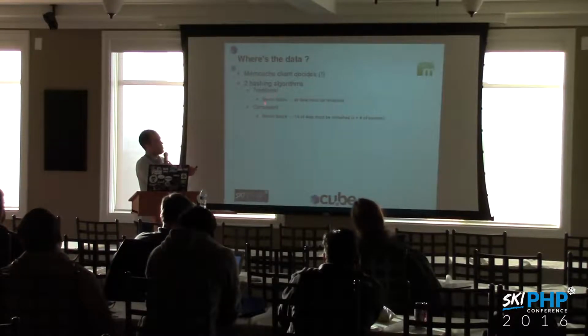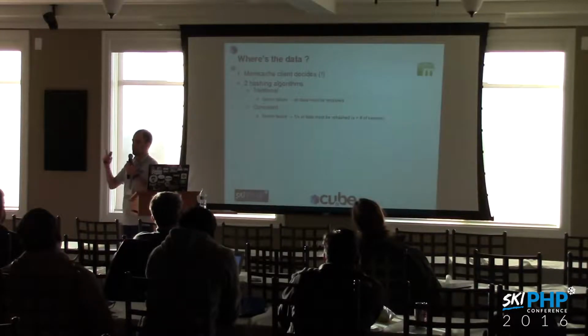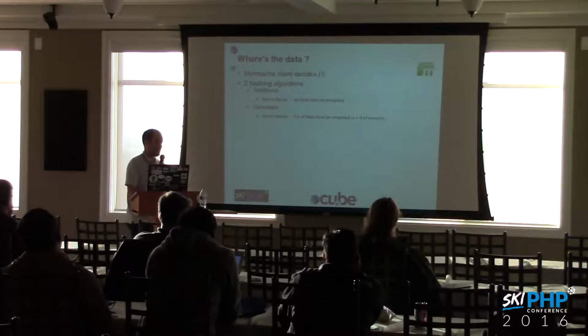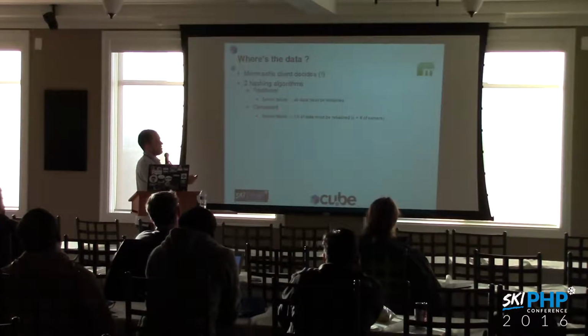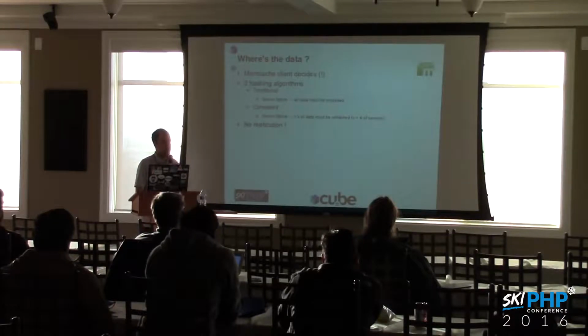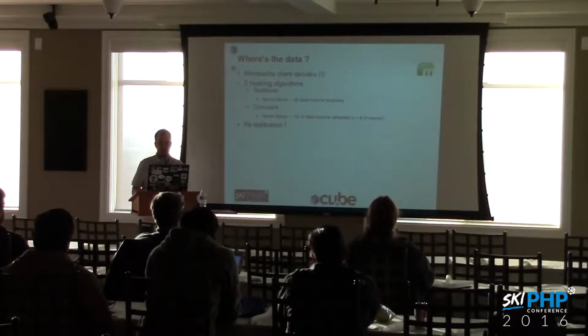The problem with the traditional one is that if one of the servers crashes, you lose one memcache server, it needs to rehash all the data from scratch. The consistent hashing algorithm allows you to, if you have 10 servers, rehash only 1/10 of the data. Again, there's no replication by default in memcache. There are other alternatives that do have replication.